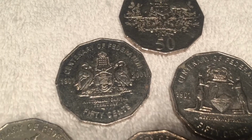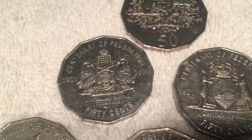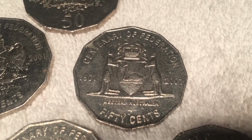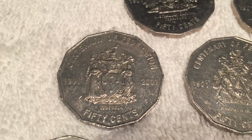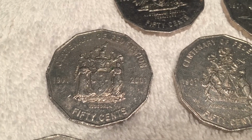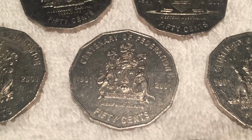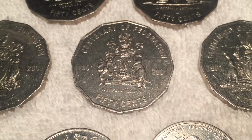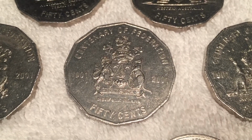This one here is the Australian Capital Territory, the ACT. Each state has a coin represented here. This is the Western Australian. We also have the Victorian one there. Now the only other one that doesn't have one, or sorry, does have one, but it's not actually a state, is the Norfolk Island, which is this one here.